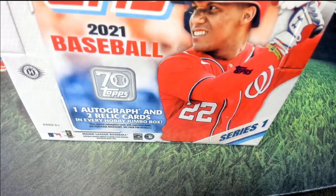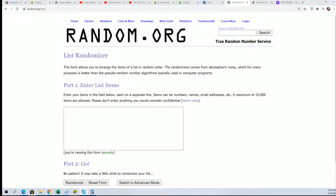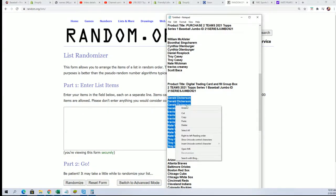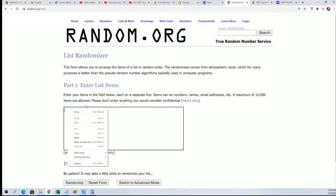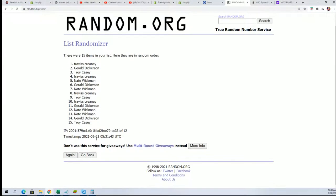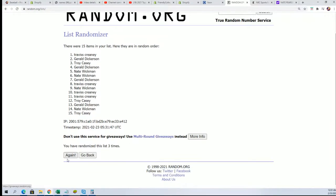Hope you had something nice in this 2021 Series 1 Jumbo. Let's do some randoming. Seven times through for the owner names in our filler, and we'll see who's in the top five after seven. You'll be scoring your spot for a third of the price. If you come up in the top five, congratulations.